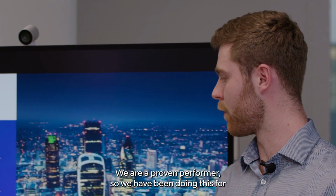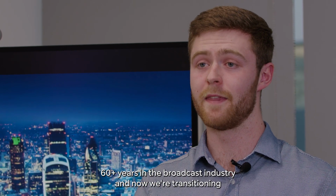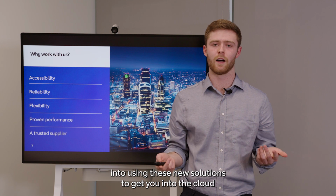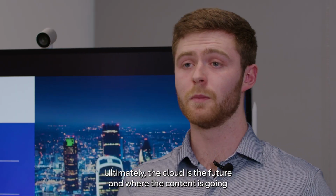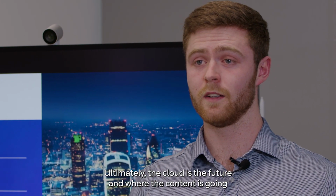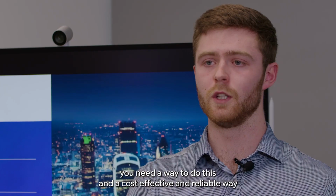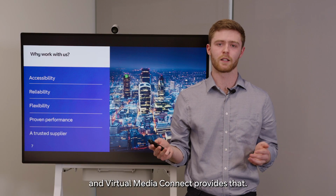We are a proven performer. We have been doing this for 60 plus years in the broadcast industry, and now we're transitioning into using these new solutions to get you into the cloud and to get you access to the cloud from BT Tower. Ultimately, the cloud is the future and where content is going and where everyone needs to be. So if you need your content from BT Tower, you need a way to do this in a cost-effective and reliable way, and Virtual Media Connect provides that.